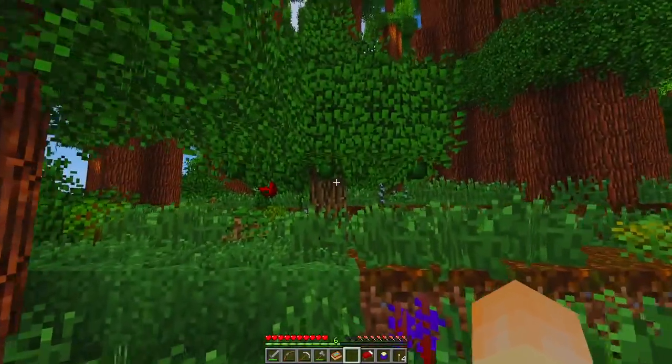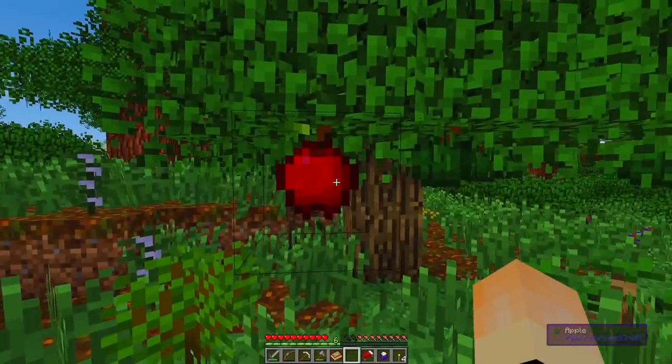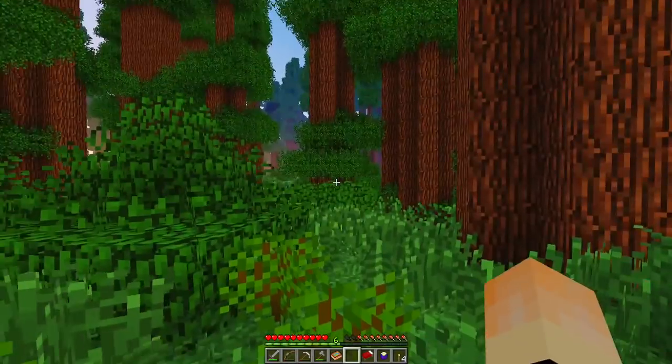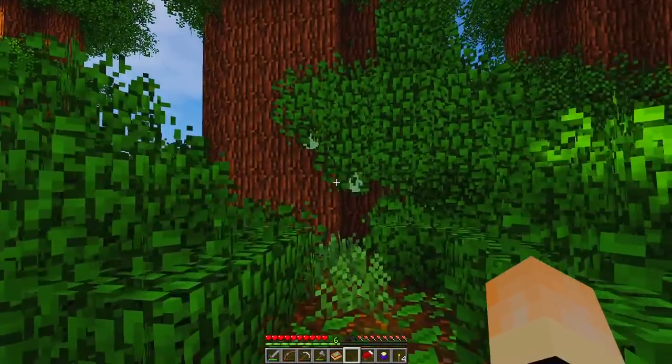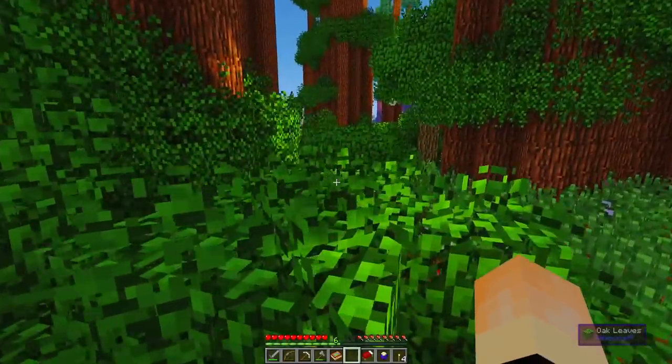There's an apple tree over there. That's kind of nice. These are green. This one is still not ready to pick. That is a shame. Ooh, what's this? Pears? Pears! Still not ready to pick.